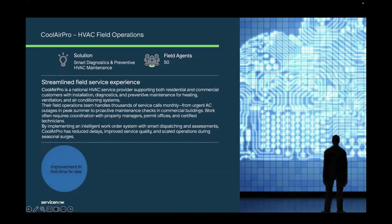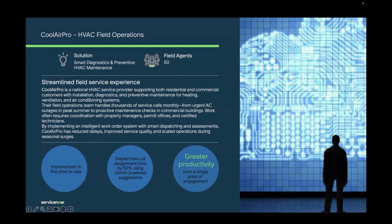So by using the dispatcher workspace and smart scheduling, they want to cut assignments, improve their first time fix rate, as well as improve productivity.